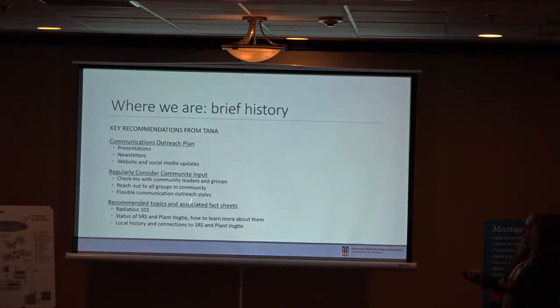So the key recommendations from the TANA break down into these 3 categories. They did suggestions for a communications outreach plan. They did suggestions to regularly consider community input and gave recommended topics. This TANA report was not a very focused idea that was only about radiological environmental monitoring; the EPA and their consulting group took a wide-ranging focus, so it didn't only include radiological monitoring information and what people didn't understand about that. It included sort of everything people in the Burke County area and Shell Bluff communities were nervous about or concerned about in their community. So it includes things like the economy and jobs and infrastructure that are outside of REMOP's goals, but is amazing information for the people in that community.